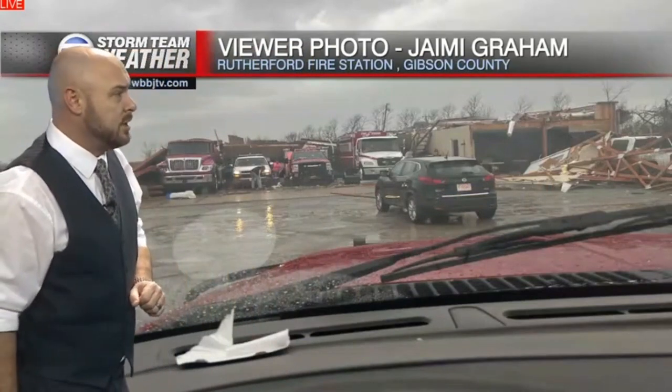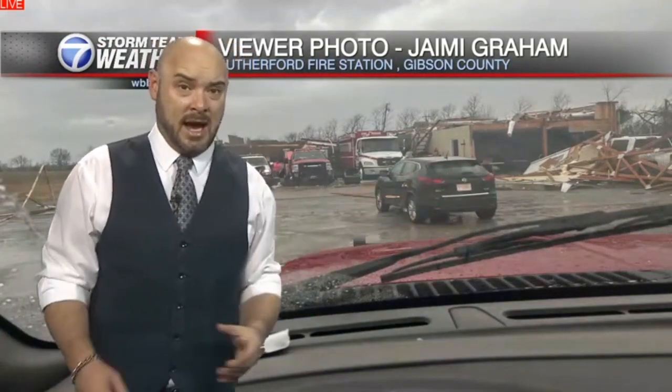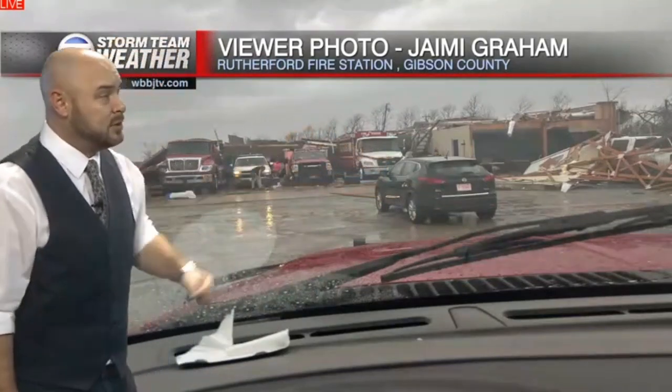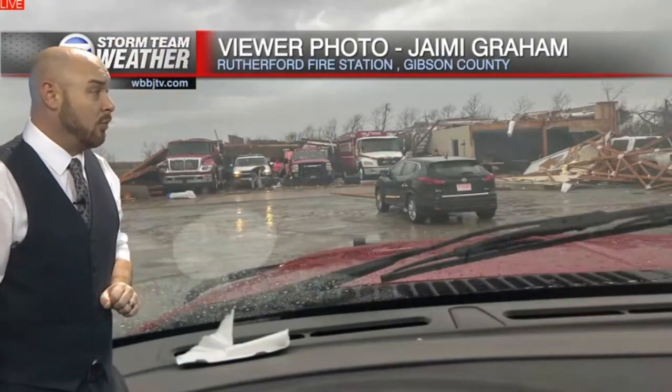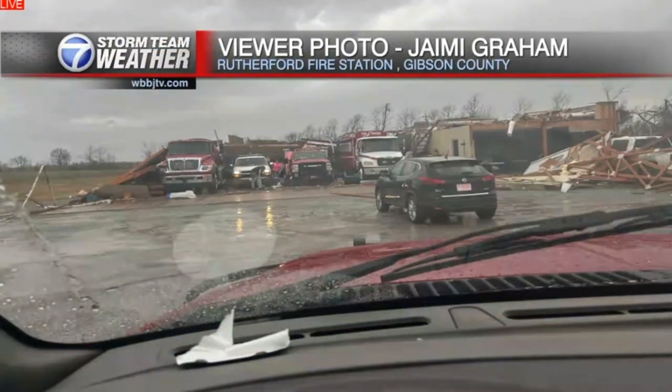This was sent in by Jamie Graham, but this is the Rutherford Fire Station. It looks like it did take a hit from a tornado as it came on through. Hopefully this is as bad as it got. To me, this looks more like maybe EF1, EF2 worst case scenario damage. But hopefully we don't pick up any stronger tornadoes throughout the night. Mo, are you hearing anything else from the National Weather Service about the damage we're looking at here? Other than just finally had that visual confirmation that it's happening, that's all I've heard. At this point, I'm trying to communicate with the person that took the picture to see what additional information they can provide for me.